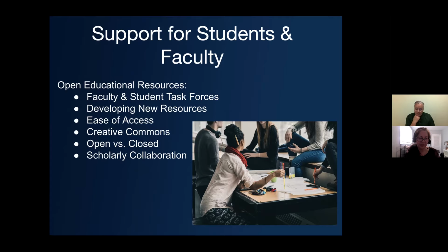For some members of the university community, this trade-off is not worth the price of admission. Some faculty members would rather publish their research and course materials under a more traditional closed publishing system. And that model is not going away. But for many others, open educational resources provide a greater ease of access and collaboration on a scholarly level.